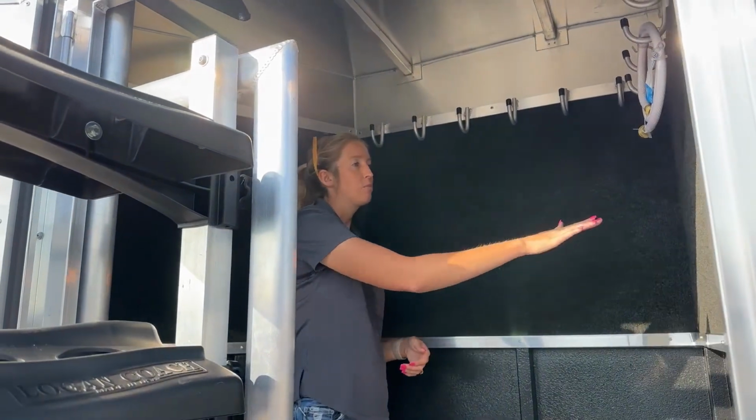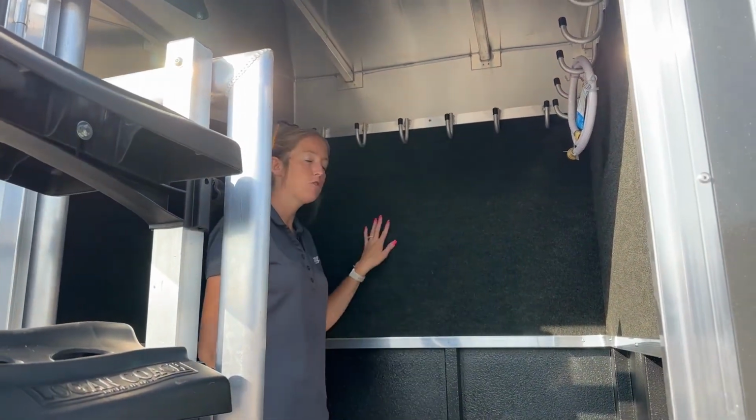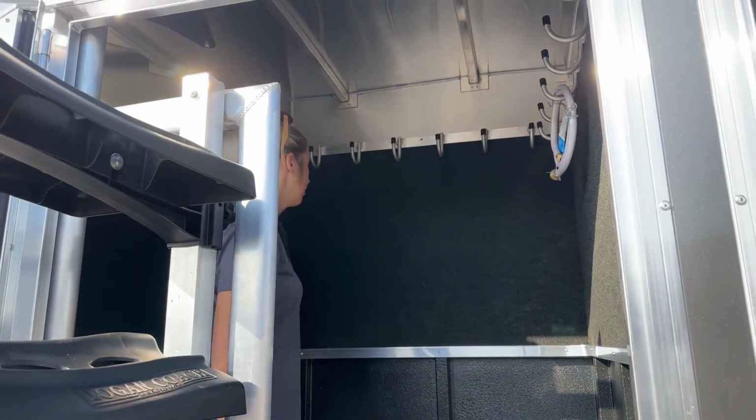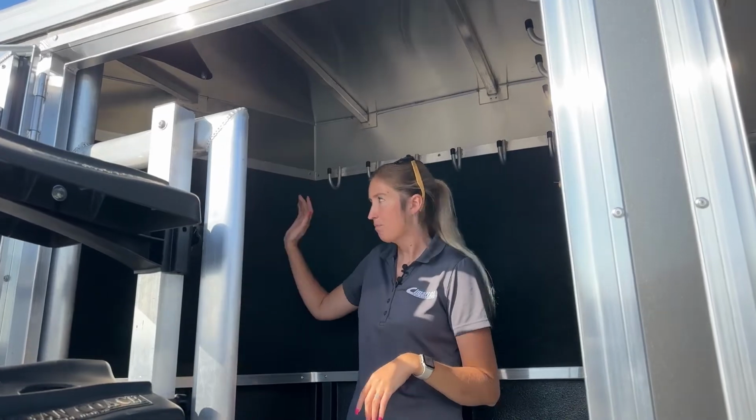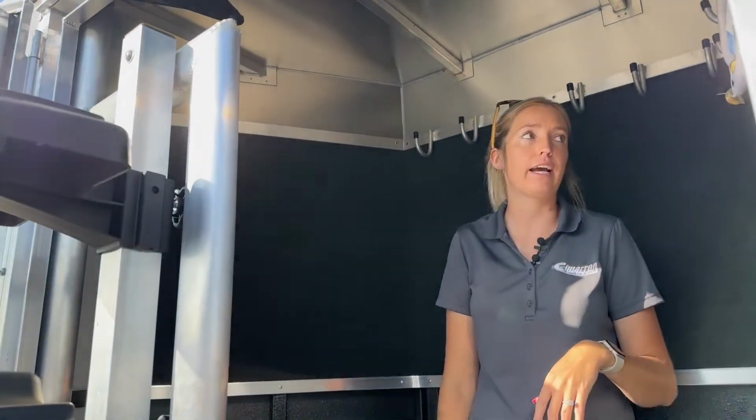So having this here is going to protect your trailer, protect your tack, and also deaden the noise, keep it a little bit quieter for any horses that you have on the other side of this wall over here. You could even add some more bridle hooks on this side.